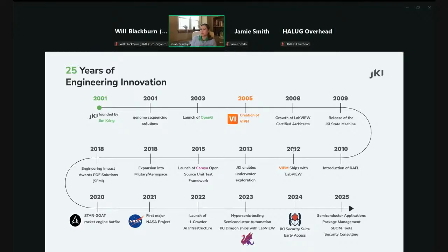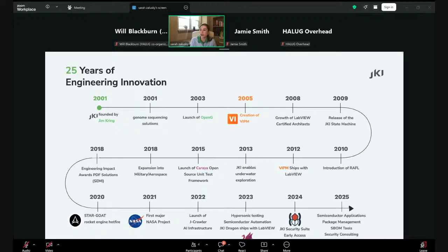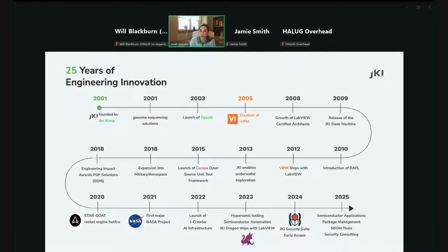Okay, thank you. I wanted to call out that we serve many different industries. So semiconductor, I mentioned, around 2018, we really started expanding into mil-aero. Around 2020 and 2021, we got our first major NASA project. This was a data acquisition upgrade for the NASA Ames project facility. So it's a heat shield testing facility.